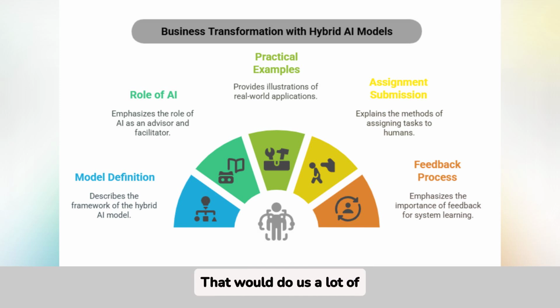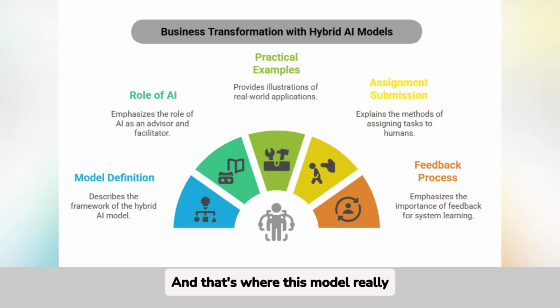That would do us a lot of good. Sometimes we know there are things to do, but no one picks them up. They get lost in the daily noise or get left in limbo because no one assigns them. And that's where this model really shines. Because AI never gets tired, never forgets anything, and is always on the lookout for what needs to be done. It's like having an invisible, super efficient operations manager who hands out tasks in real time and without bias, constantly and reliably.